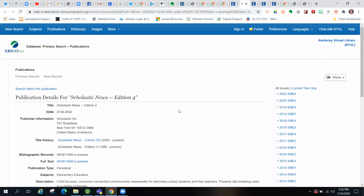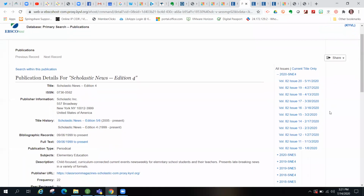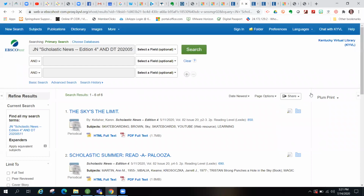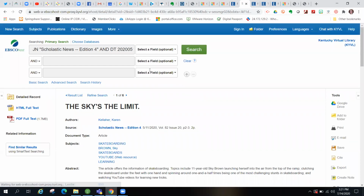And then from here, I can do 2 things. My search within is still here, although I always feel like this is kind of hidden over here on the left. But then I can open up a particular issue. So of course we don't have anything for the summer, but if I wanted to go back and see what was happening with May or when school starts up, I could pull up that particular issue and then browse what's in the issue. Let's look at the record for it.